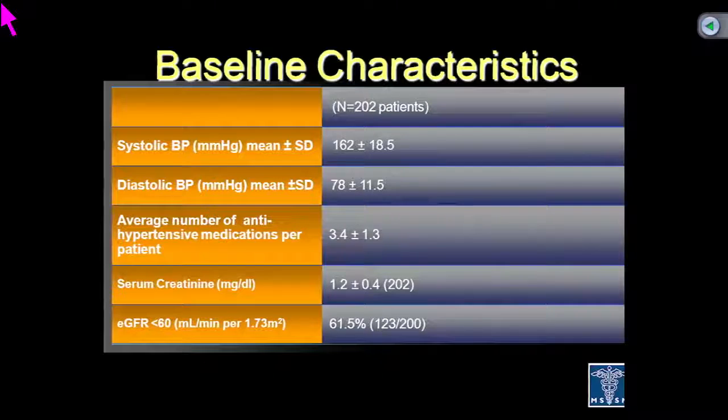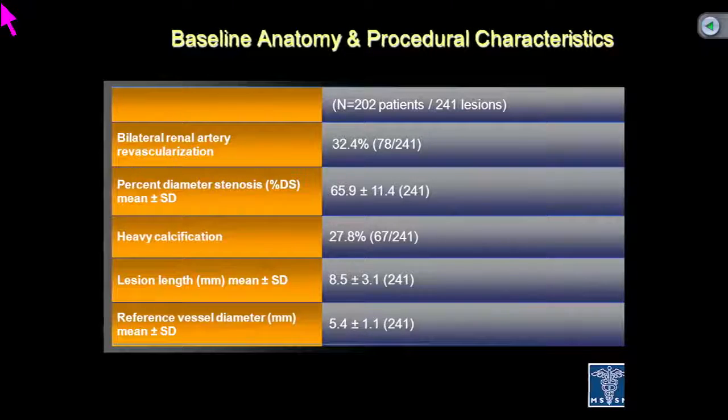As far as baseline characteristics, again, I want you to really look at the mean blood pressure of 162 in these patients. And these are patients who had at least 2 antihypertensive agents and had a mean blood pressure of 162, diastolic blood pressure around 78, an average number of antihypertensives, even though the inclusion criteria was 2, about 3.4 plus minus 1.3. And again, serum creatinine was obviously not abnormal, and the GFR was also 61.5. And anatomy, they looked at bilateral renal artery revascularization. Obviously, atherosclerosis is a systemic process, and bilateral renal artery stenosis also can occur in these patients.